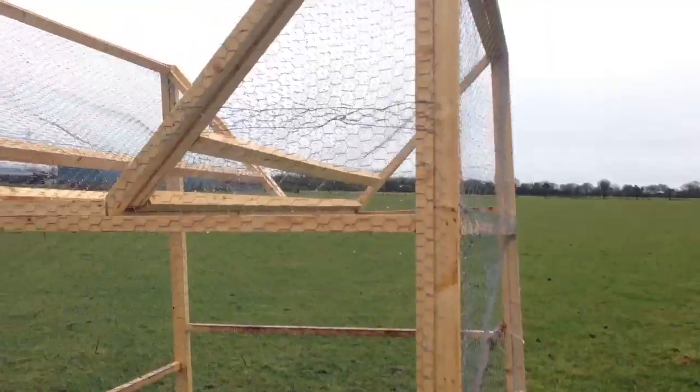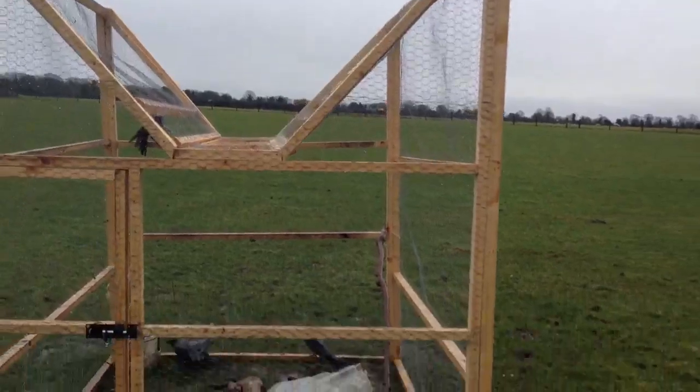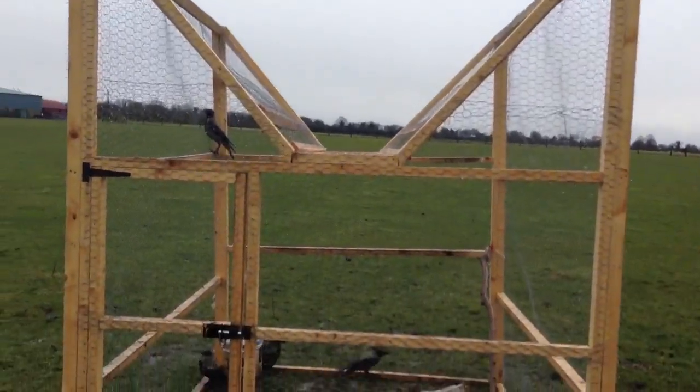So there it is, lads, the ladder trap. It's starting to work. So a bit of vermin control going on here in Dunboyne Game Association, and helping the farmers out, because at the end of the day, if it wasn't for the farmers, we wouldn't have a club, lads.